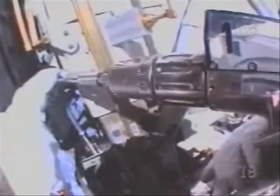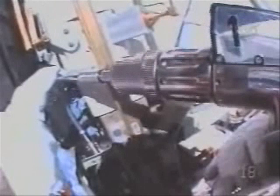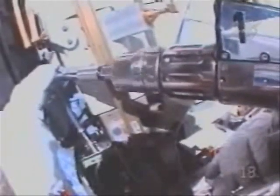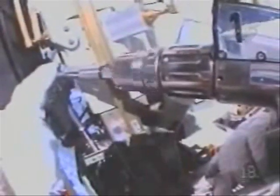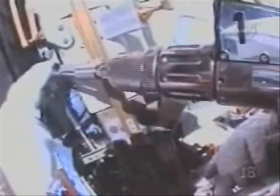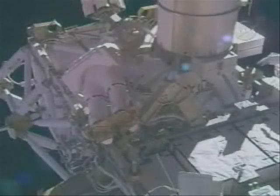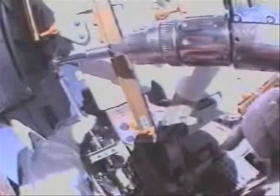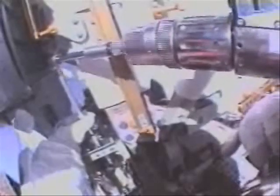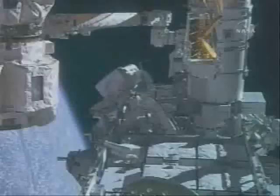This view from Dave Williams' helmet camera as he begins the use of a pistol grip tool, 54 turns to remove launch lock number 2 from its position on the S-5 truss. Again, this view of Rick Mastracchio wearing the suit camera. Bolt head is recessed. Let me just check. Yes, two threads at the shoulder. 30 turns total. That's correct.